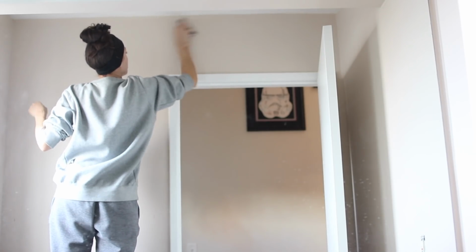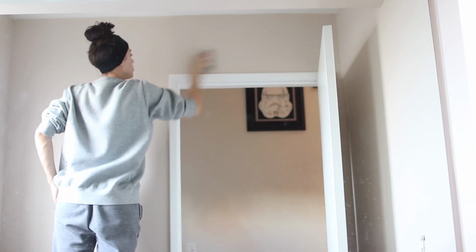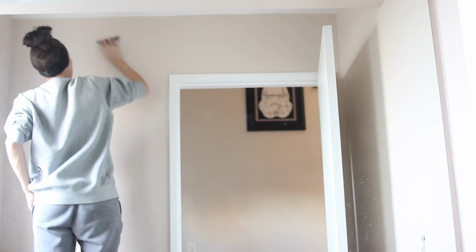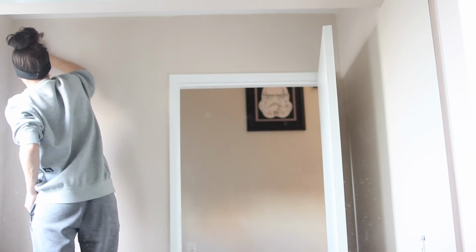I feel like you guys have leveled up with me where I don't need to show you how I took everything out of the walls and patched it up, because if you've been with me long enough, I feel like you're progressing with me. So what we're getting into now is a bare room and prepping the walls for the peel and stick wallpaper.